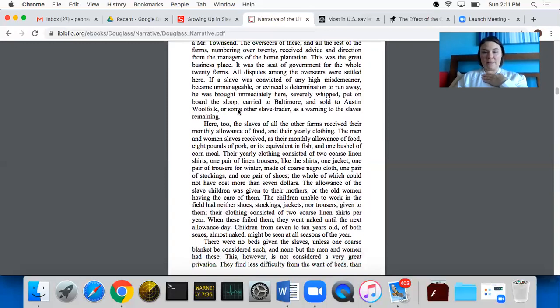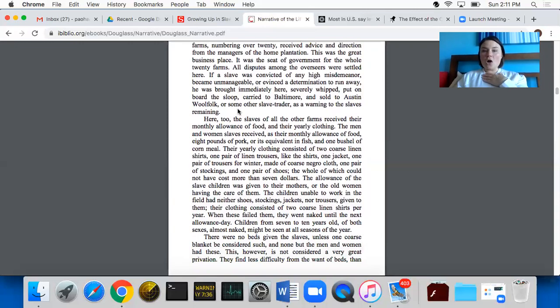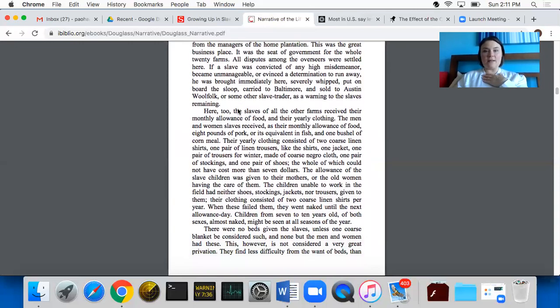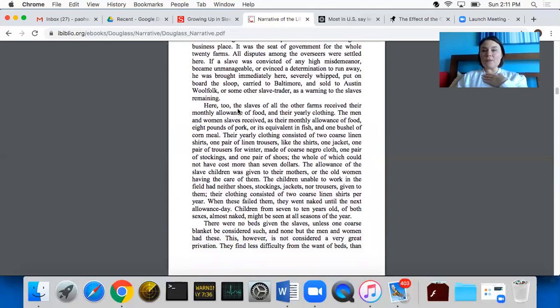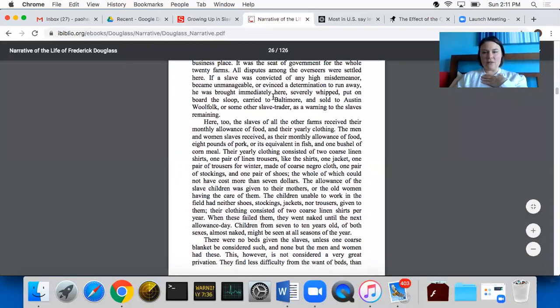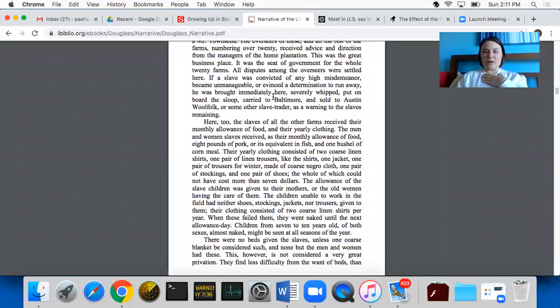This was the great business place. It was the seat of government for the whole 20 farms. All disputes among the overseers were settled here. If a slave was convicted for any high misdemeanor, which would be a crime, became unmanageable, or evinced a determination to run away, he was brought immediately here, severely whipped, put on board the sloop, carried to Baltimore, and sold to Austin Woolfolk or some other slave trader as a warning to the slaves remaining.